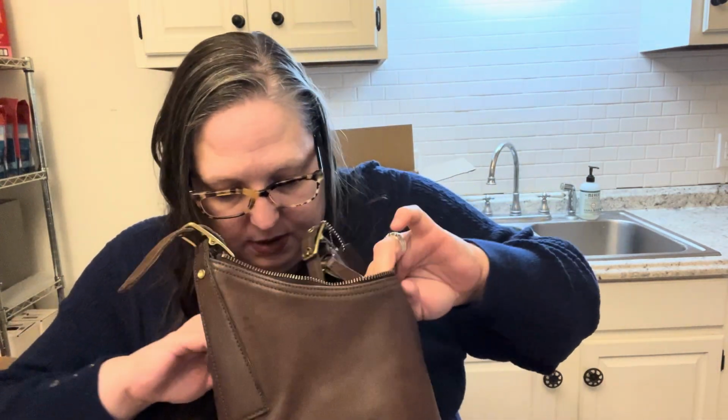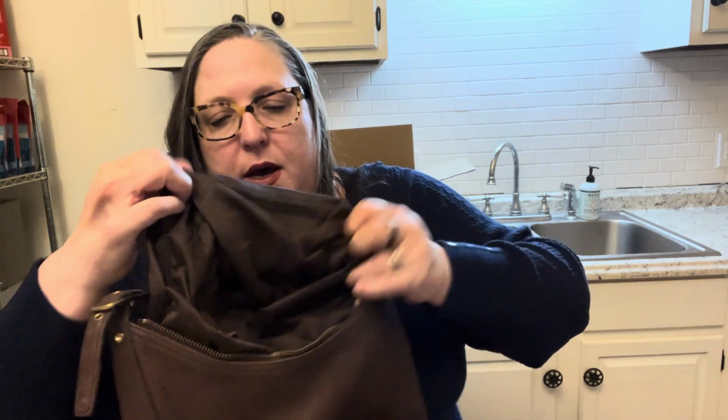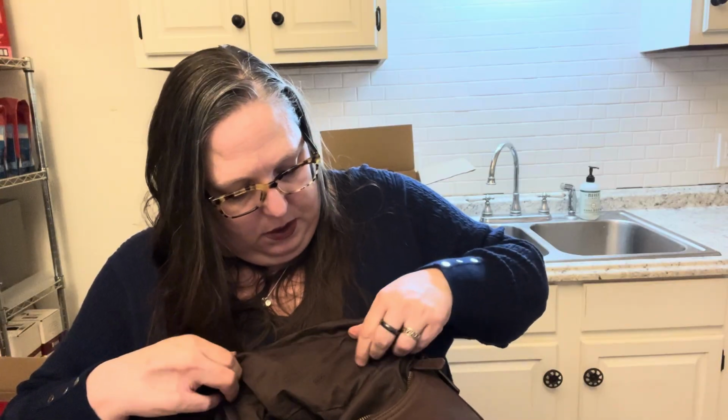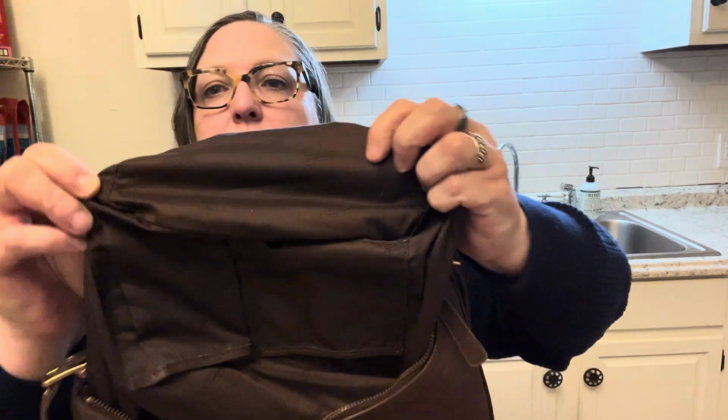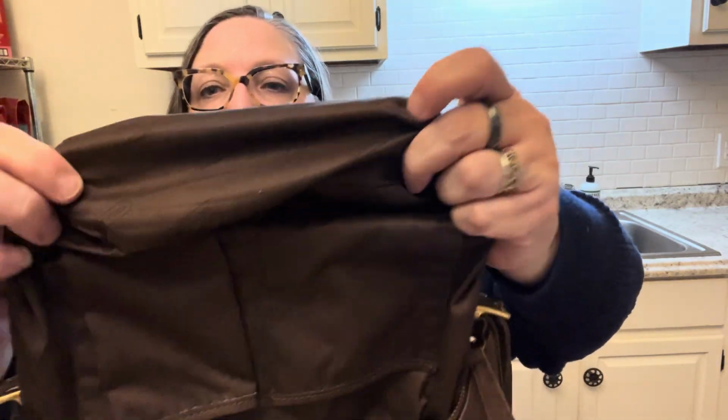Inside is clean. It's one of those that I can pull out the lining. At least it looks clean to me. Let's see.